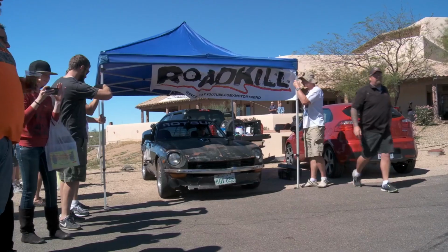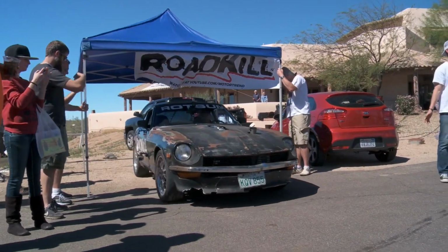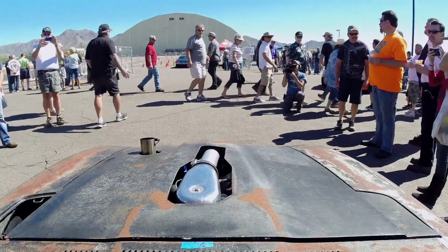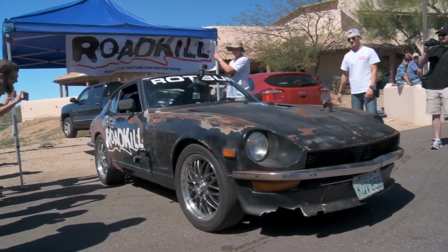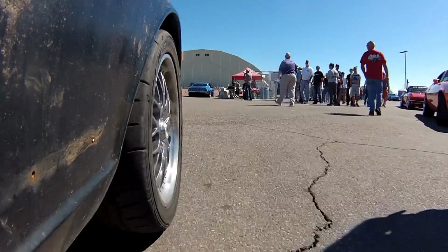And staging it up next is David Freiberger from Hot Rod Magazine and the Roadkill 71 Datsun. I know what you're thinking. Hot Rod Magazine with a Datsun? That's just un-American.